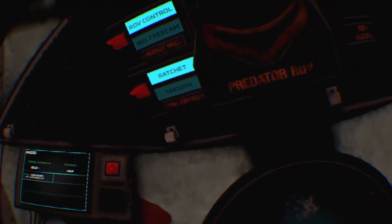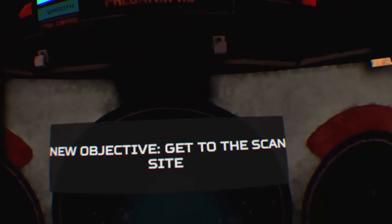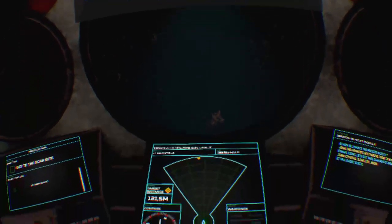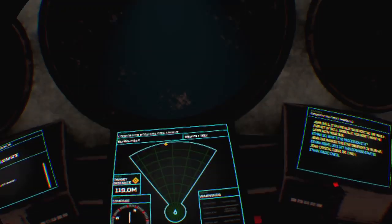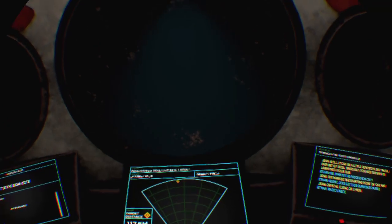Radio check. Crystal clear, Dr. Lynch. Alright, let's get this scanning started. I've marked the starting point on your map. So what's the process exactly? Well, it can be a little repetitive, but takes a fair bit of skill. Basically, you need to mow the lawn with your sub.